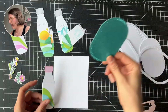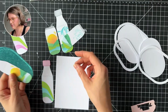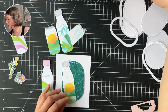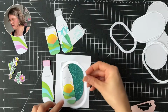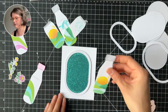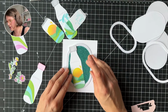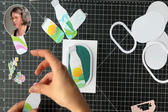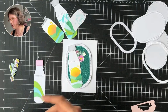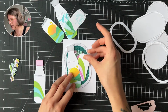So I have this one, for example. I think this would go really great with the color scheme. So I thought of maybe doing something like this, and then just sort of, I'm just playing around right now. I don't have a finished plan in mind. So especially with leftover die cuts, I like to just move things around and see what fits and how I can make them work together. And I might stamp something on those die cuts. I don't know yet.